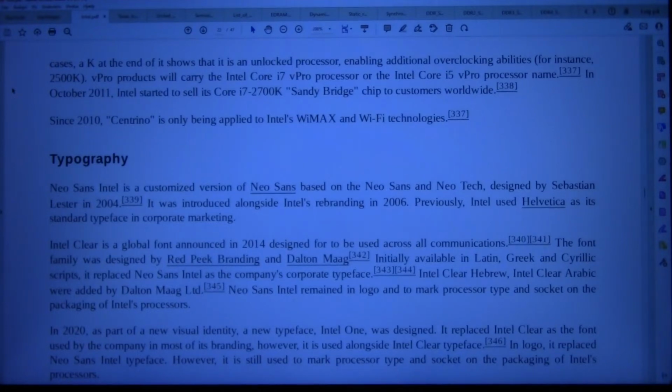In October 2011, Intel started to sell its Core i7-2700K Sandy Bridge chip to customers worldwide. Since 2010, Centrino is only being applied to Intel's WiMAX and Wi-Fi technologies.